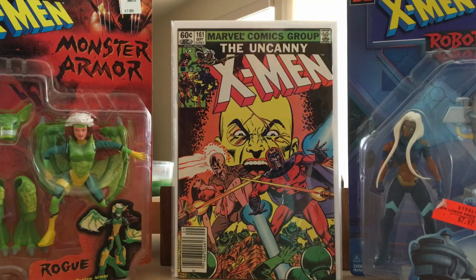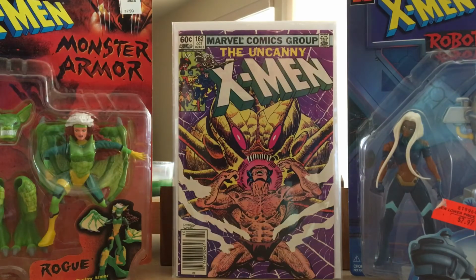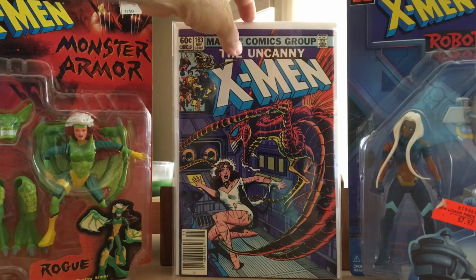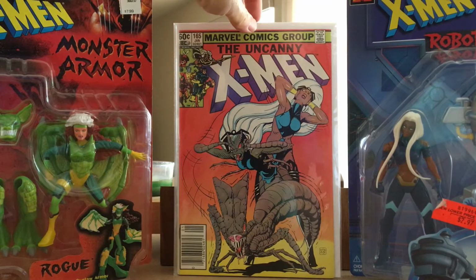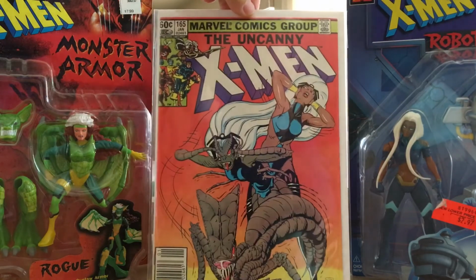They read like novels. They're like the old-fashioned comic books where it really takes you a good 40 minutes to read all this dialogue. Anyway, back into it. X-Men 161, X-Men 162, X-Men 163, 165, really cool Paul Smith cover. Storm turning into the Brood.